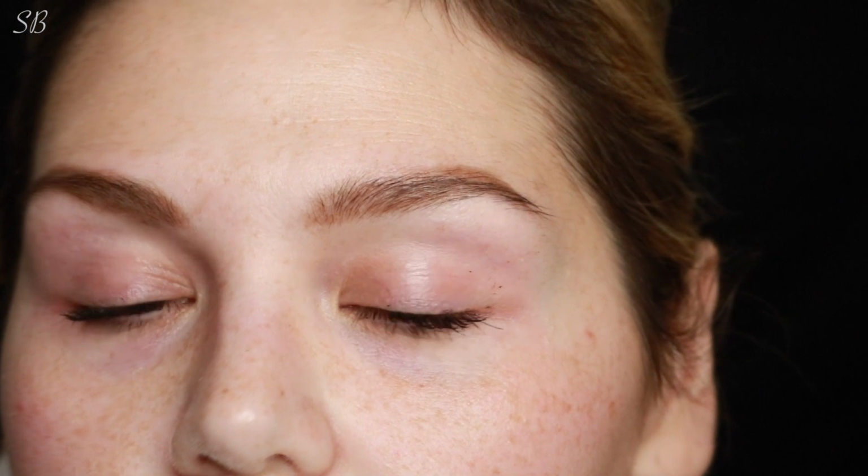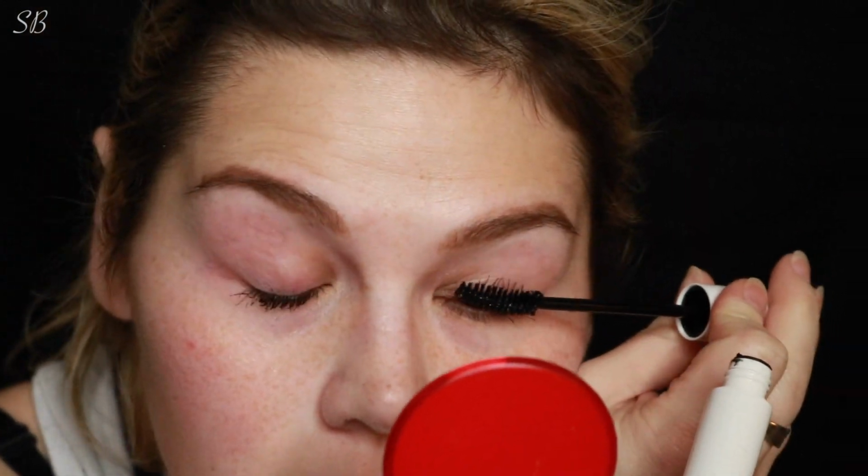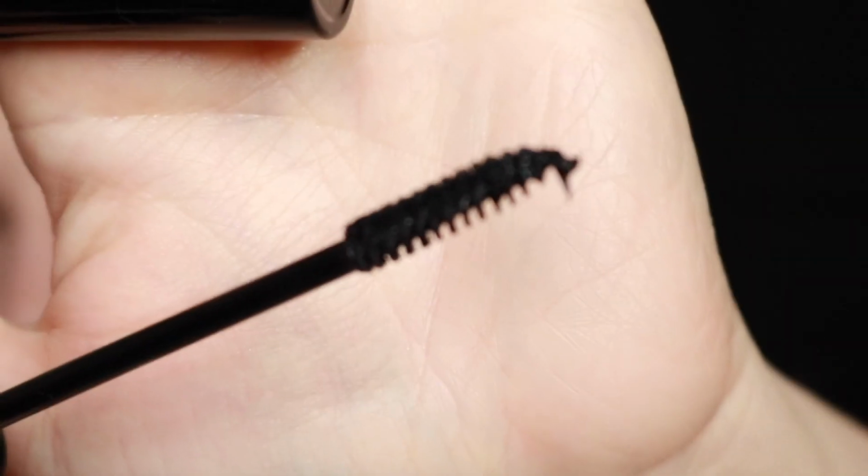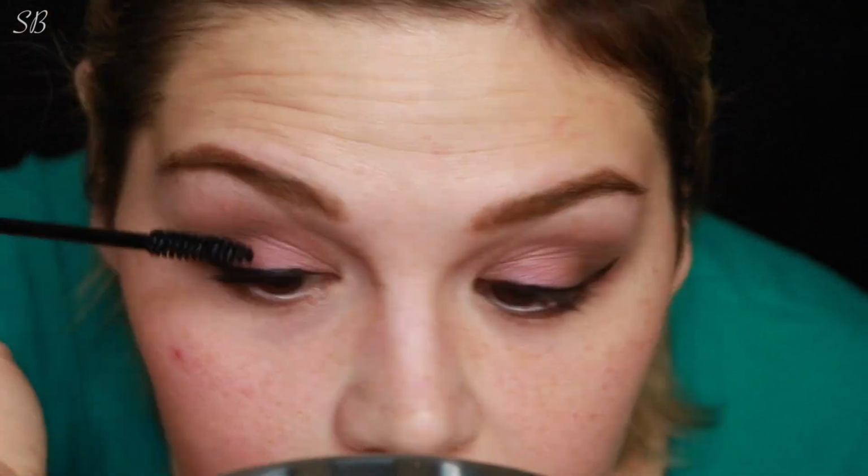This is with one coat, and I decided to go back in to do a second coat just to see how that applied with the second layer, and I found that it actually did a really amazing job lifting my lashes up. I'm going to now use the Lengthening Mascara, which has your typical wand.